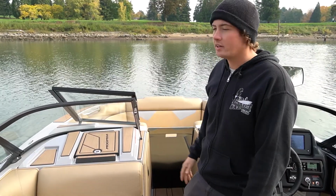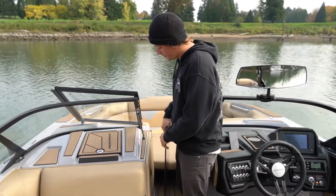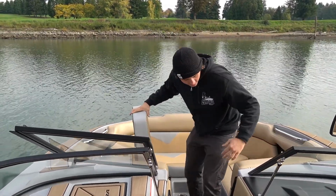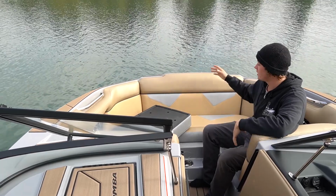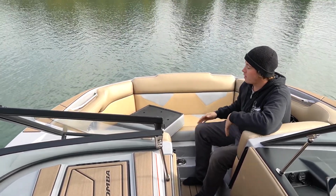All right, so as we move into the bow of this boat, you have your removable windscreen here, and then you also have your removable bow filler cushion. So you can use this to sit if you have more people on the boat, you don't have to always be laying out. You can walk through, especially when you're setting an anchor off the front, you can walk all the way through. This bow is a little shorter.